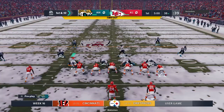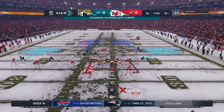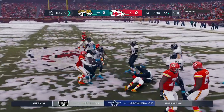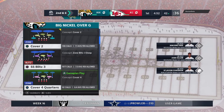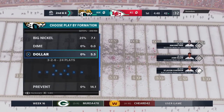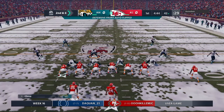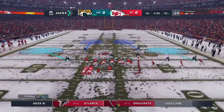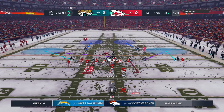So good starting field position for them here as they come up 1st and 10 at their 38. They will get 4 yards here on the first down run, and that'll make it 2nd and 6. Well, at the end of all that hitting and hollering, it was a 4-yard run, so the offense is going to go back to huddle, feel pretty good about themselves. Defensively, you have to feel okay because you didn't let it turn into a bigger run, but the goal, shut it down for 2 yards or less. That's when you start to feel good about yourselves.